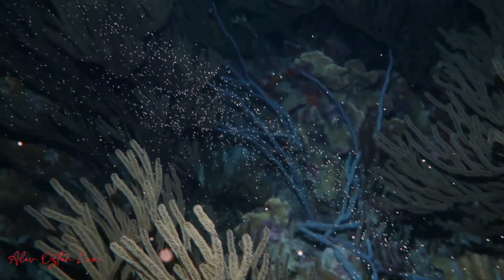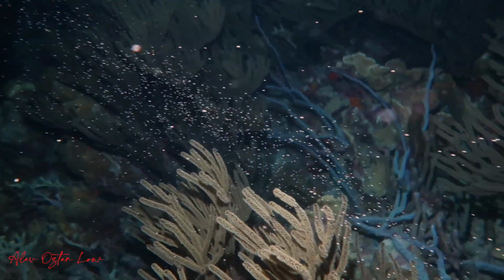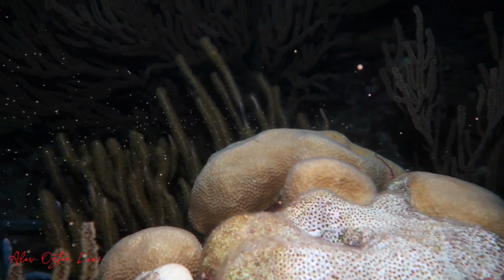And it's just a beautiful sight, I think, because it's like snowing in the water, except this snow is coming from the bottom up instead of top down.